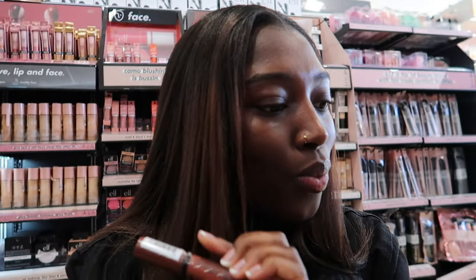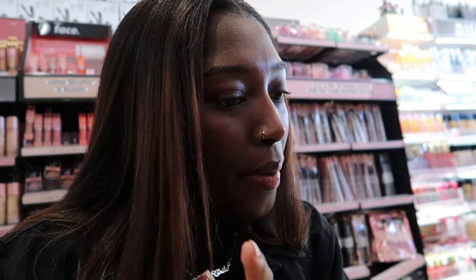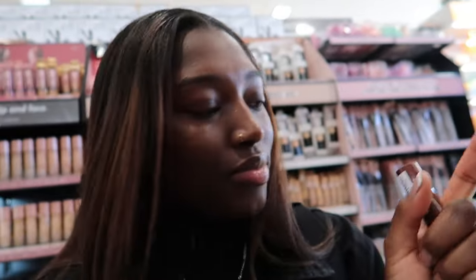They also have the Brownie Dip lip gloss that I was looking for as well. Now, if I can just find a liner in espresso, that would literally make me the happiest girl in the world. A liner in espresso. Found all of my lip items. I'm gonna share them with you guys when I get home.